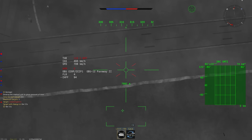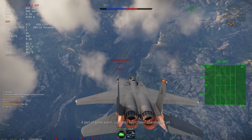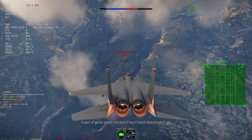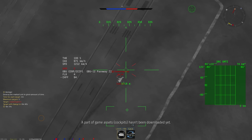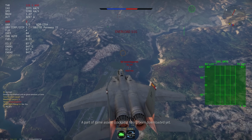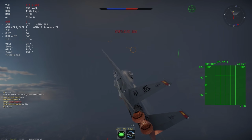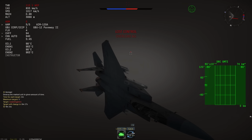It has the exact same amount of countermeasures as the F-15C, unless you take the targeting pod, in which you lose one of your 120 countermeasure slots. However, if Gaijin models it properly, you should still be able to have chaff in that slot even with the targeting pod, so we'll see what they end up doing. Another notable difference is the F-15E carries about half of the amount of ammo as the F-15C, not in these clips because these are older, but in the newer dev updates it does have half the ammunition.